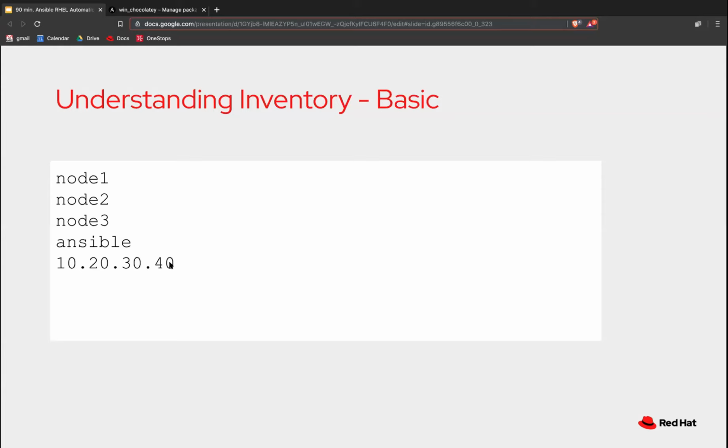When you install Ansible, it gives you a default installation location. But it is common practice to have multiple inventories, say your own inventory, and specify the path to an inventory, not necessarily using just what's defaulted there, but it does give you something to start with.